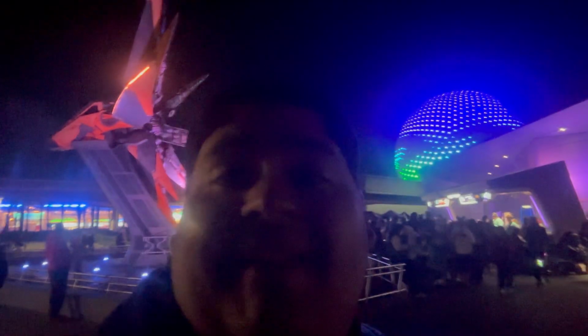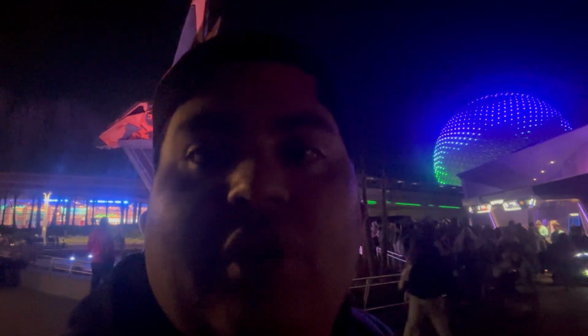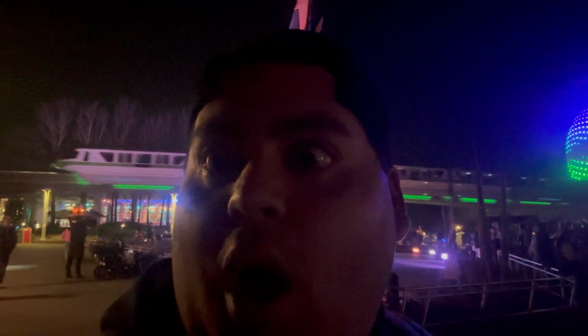But actually, you know what I'm gonna do? Do you think they'll get mad at me if I try and just go through the back right now? Oh my gosh, look at that monorail. Action shot. Let's try and go in the back here. Not like the cast member back, I mean the exit. I just kind of want to see the exit.